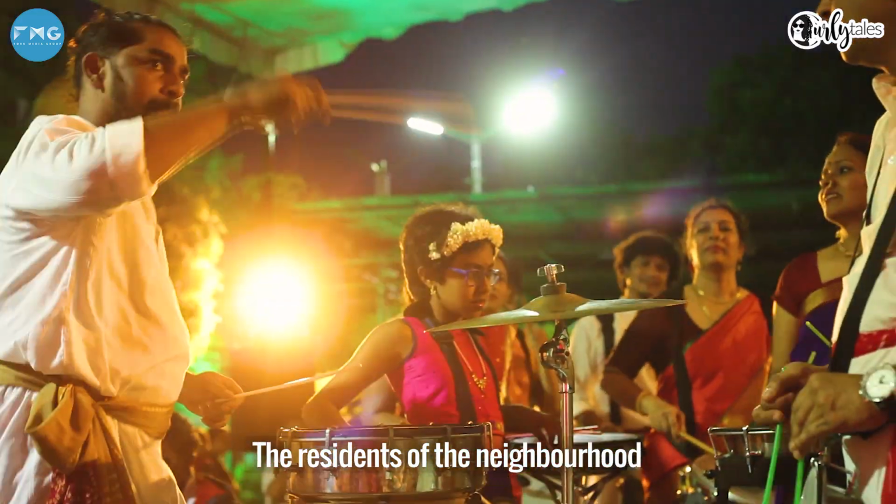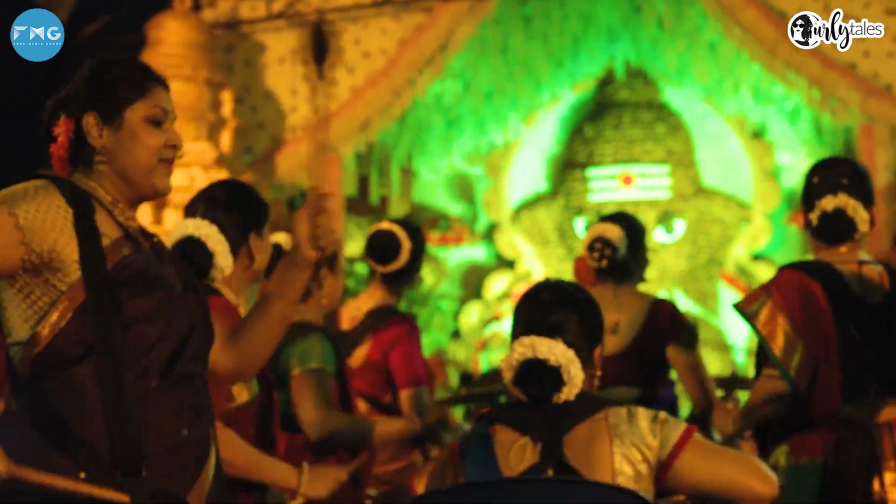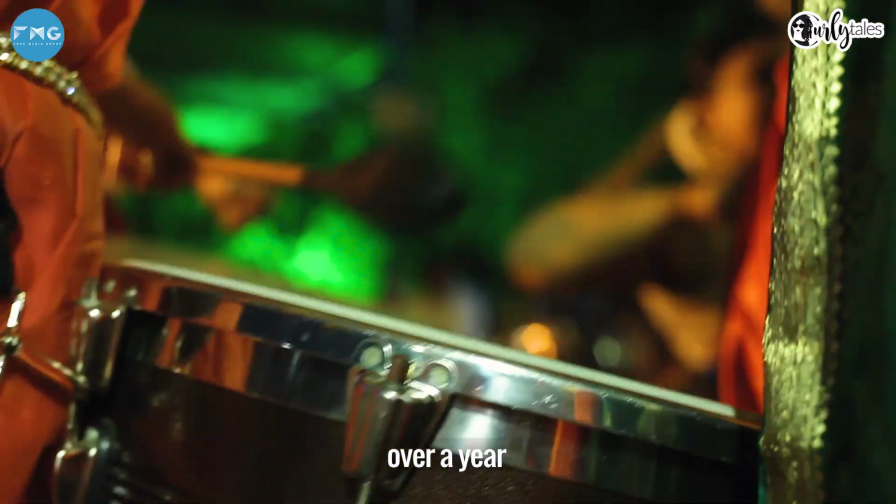The residents of the neighborhood come together every day to showcase their dhol performance as well. This troop of ladies and kids has been practicing for this for over a year.